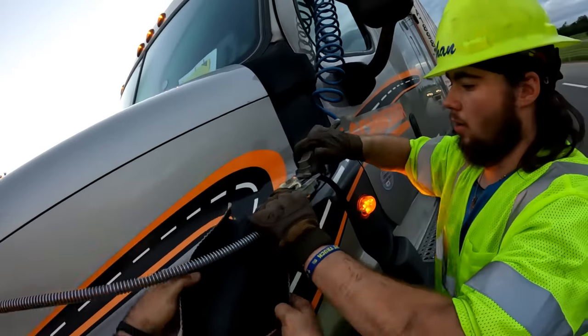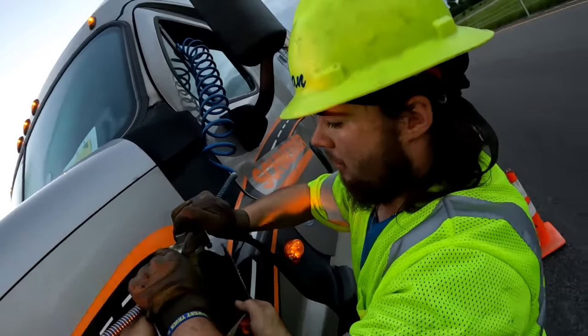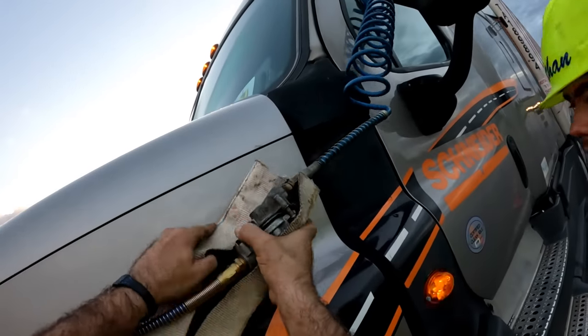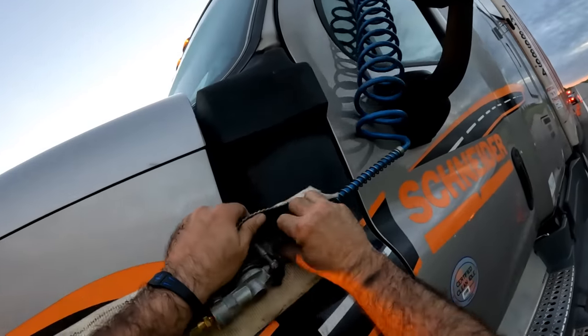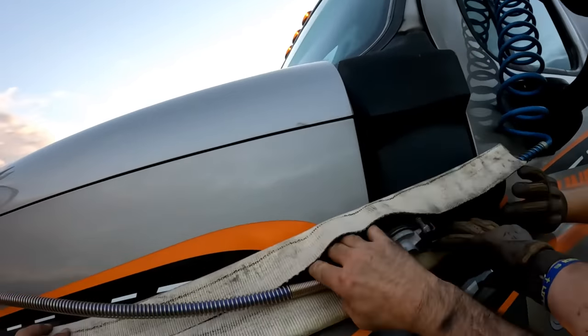You don't have to undo it. Oh, I didn't know they were cut open like that. Yep. They're split open so we can get them around whatever easier rather than having to thread them through it. Good idea on this, by the way. Now if we can just keep it on here without it blowing off.